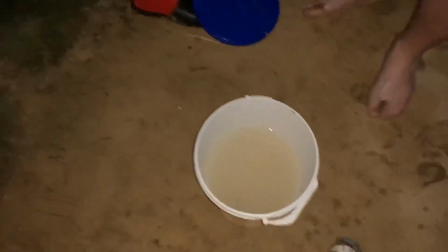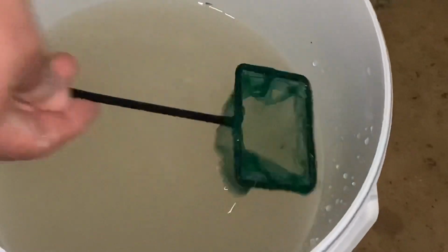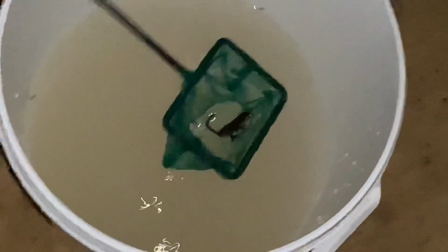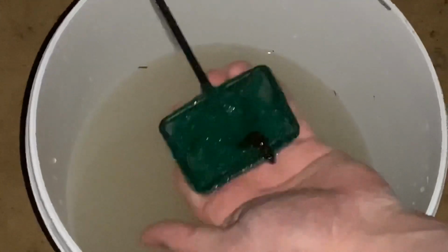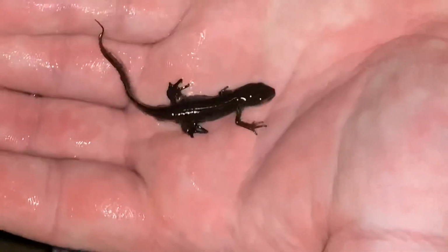Recording? Yeah. So down here we found quite a few things. Tried to catch a few fish but got away too fast. But if we just go into here, we have caught a few things, let's say. Alright, so here's number one. Say hello to a newt. This Newton.